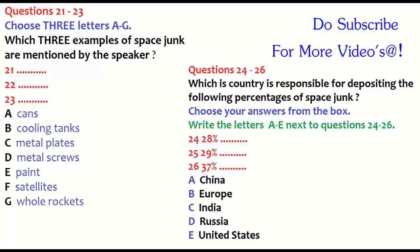So who is to blame for depositing all this rubbish? Where does it come from? Well, I knew you were going to ask me that, Sam. So, hang on. You can take some of my notes if you like. Thanks a lot. That's really helpful. Here, look. Over a third, 37% to be exact, comes from Russia. But other countries are close behind. Another third, well, just under actually, 29% is from America, and then 28% is from China.